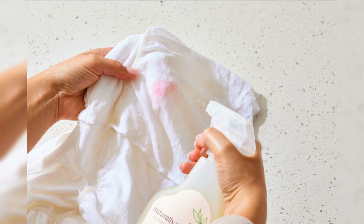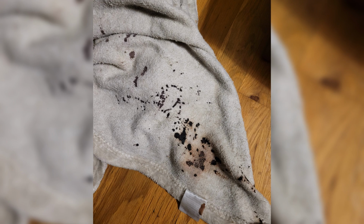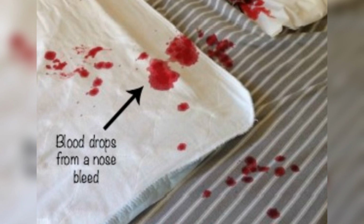Number 22, hydrogen peroxide for blood stains. Hydrogen peroxide is highly effective for removing fresh blood stains due to its oxidizing properties, which break down blood proteins. Gently pour a small amount of 3% hydrogen peroxide directly on the stain and allow it to bubble for a minute before blotting with a clean cloth. Repeat until the stain fades, then rinse with cold water.